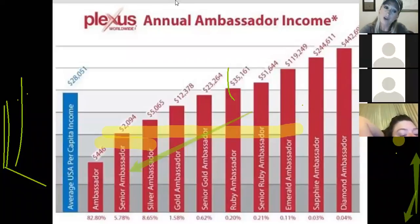When I started as just an ambassador, I would see people like Melissa, who I think was a gold ambassador when I started, and she said she was making really good money because her PV was really high. She would share with me her paychecks and how much she was making. I was like, there is no way I can do that. There's no way. It was the belief in myself that had to change, okay?